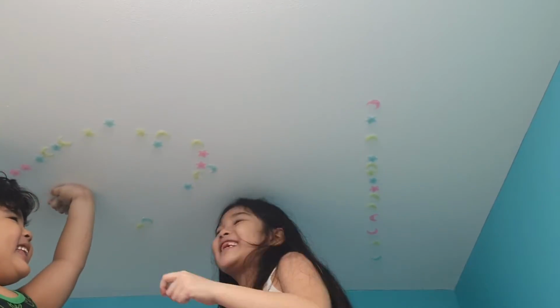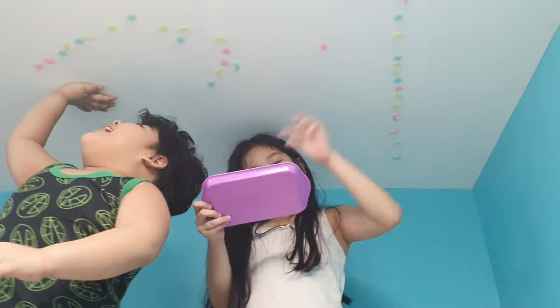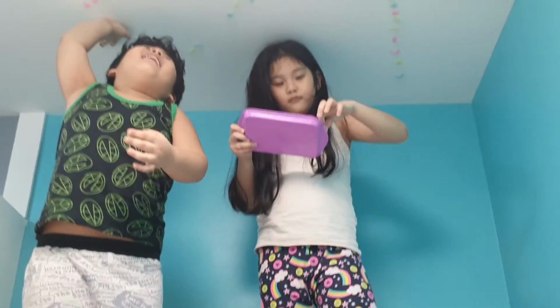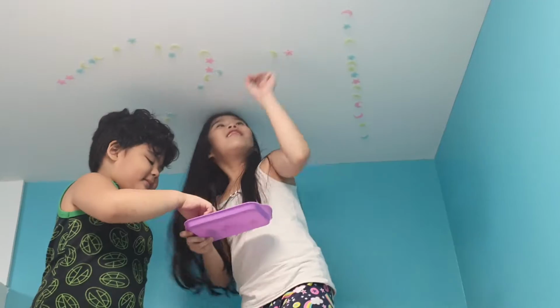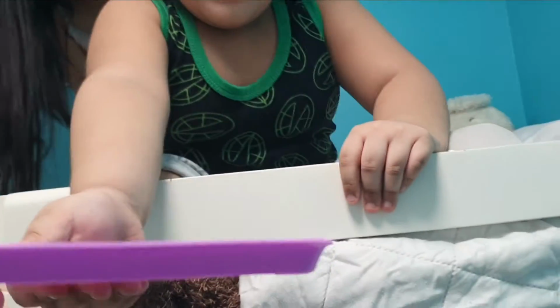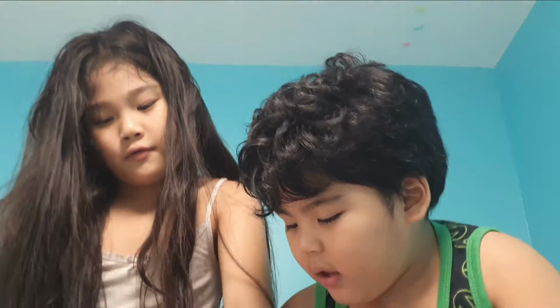Hati has a straight time and Calix. Oh, it's a letter C. Oh, no, it's a letter R. See? R. Oh, here's the second batch. Thank you, Dada. And here's some more. Here. Thank you.